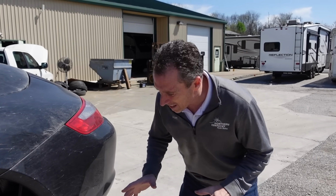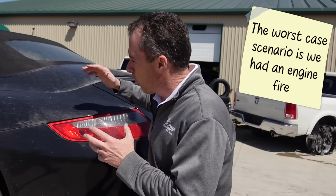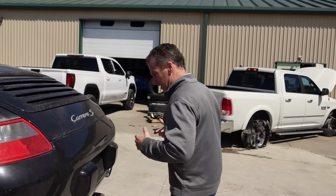Okay, I need to get it up in the air more so I can get up underneath it and see if I can find some burns, because the worst case scenario is we had an engine fire. So let me get it up higher so I can see what's going on underneath. I hate picking this car up with the forklift. Having said that though, I really don't have an option. We don't have a key.